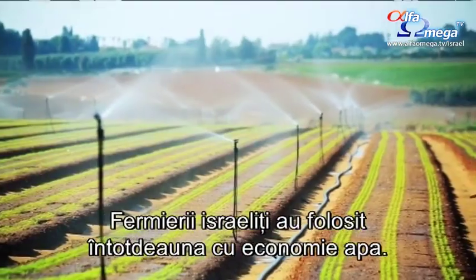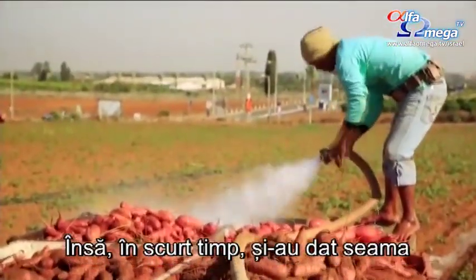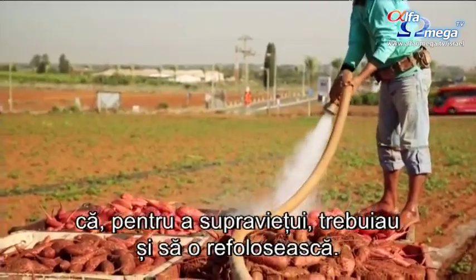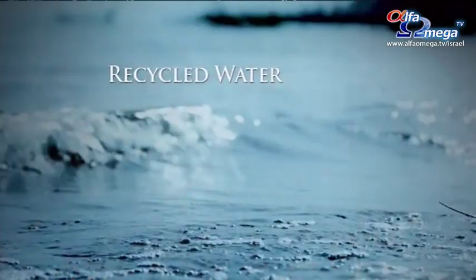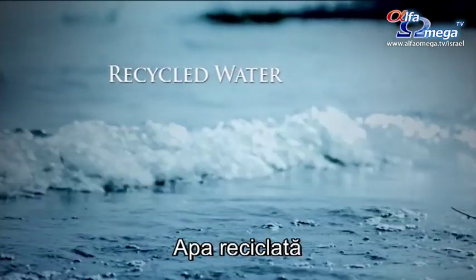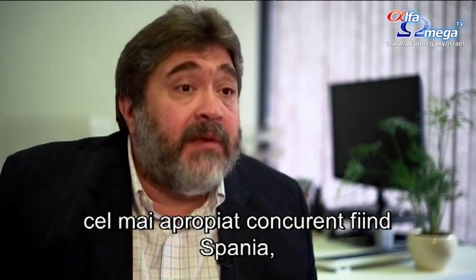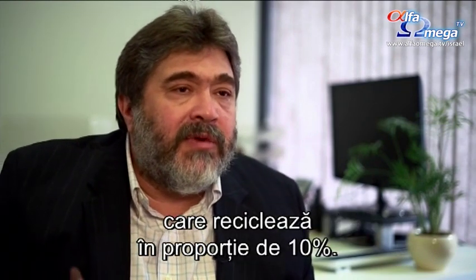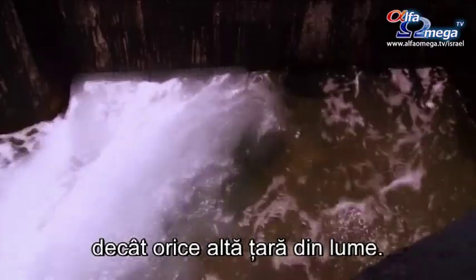Israeli farmers have always made good use of their water, but it wasn't long before they realized that in order to survive, they also needed to start reusing it. Today, Israel recycles 80% of its wastewater. The closest competitor is Spain with 10%. So we recycle more than 8 times more water than any other country on the planet.